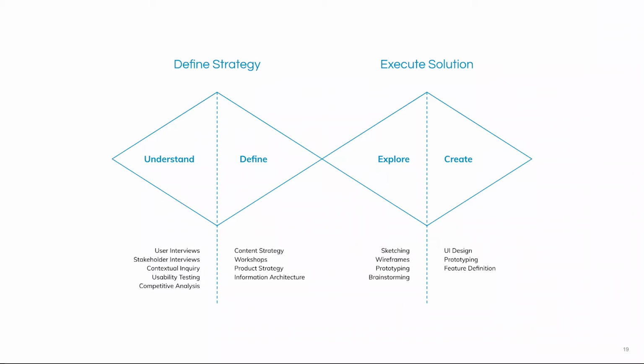where at first we're trying to understand a client and their needs, and we're doing things like user interviews and stakeholder interviews, if we can, contextual inquiry, getting out into the field and observing people, usability testing, competitive analysis. Then we go through to define that strategy of what are we going to do for this client and what are we going to produce.